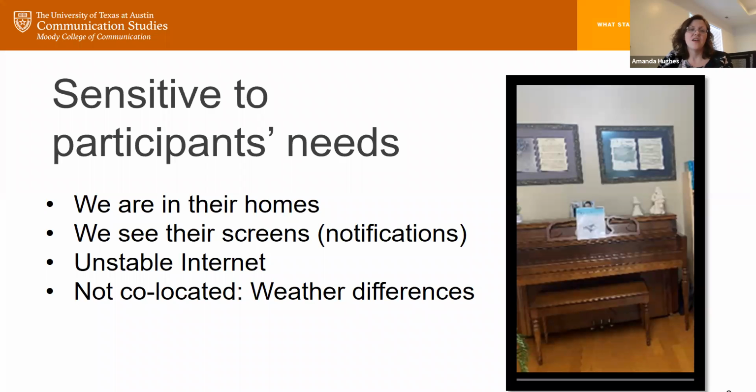We also had to be sensitive to our participants' needs. We were in their homes with the video, and we could often see people moving around or objects in their home. We saw their screens, and sometimes notifications would pop up, emails, and potentially private information. Some of our participants had unstable internet, and we had to accommodate that.